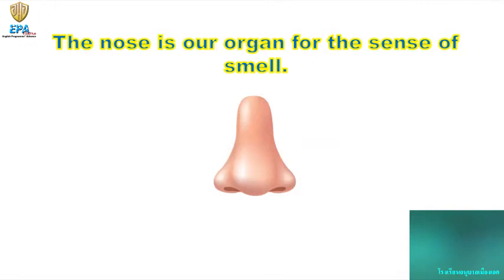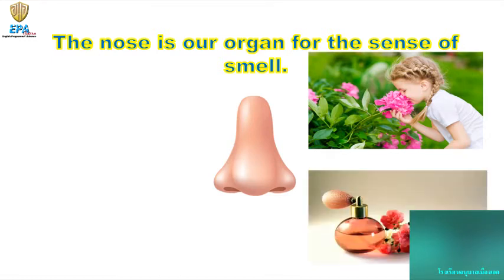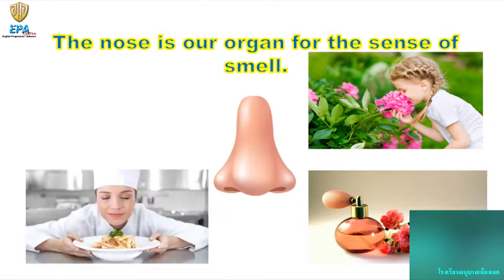The nose is our organ for the sense of smell. Using our nose, we can smell flowers. We can also smell perfume. We can even smell foods.